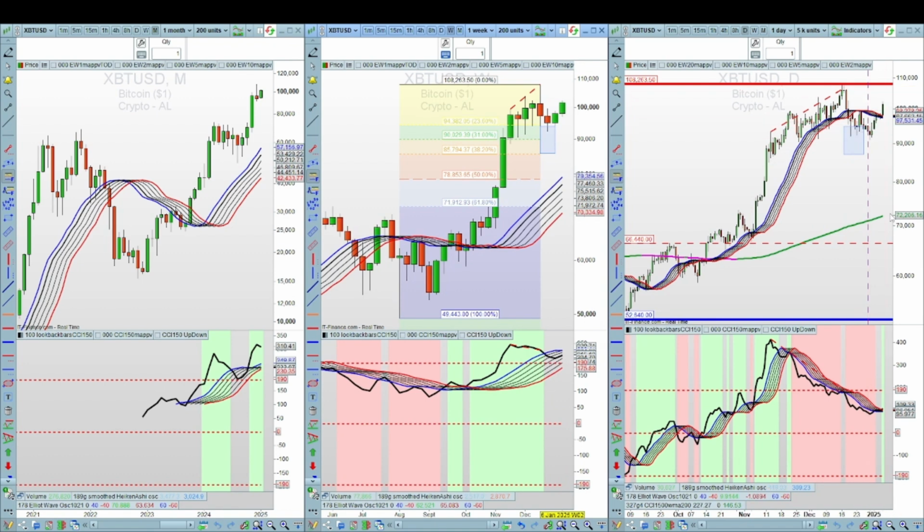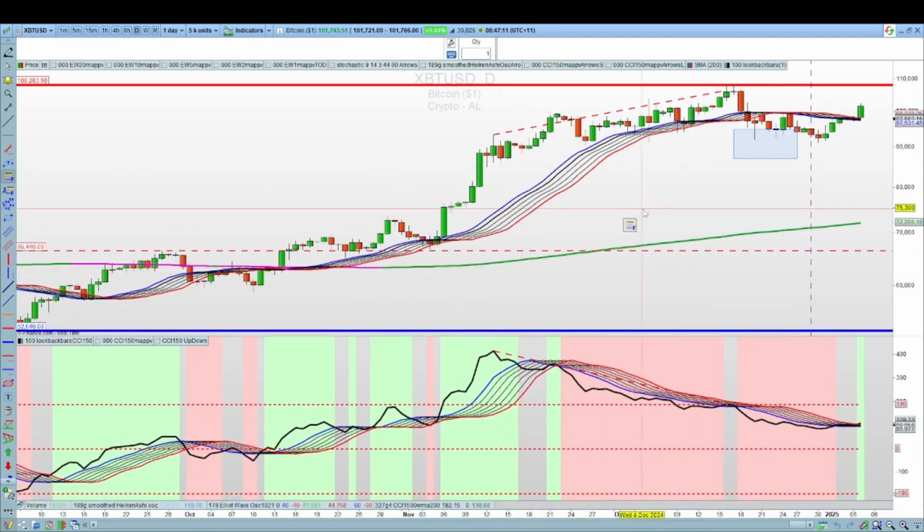On the daily, we did have another bearish divergence here. This is independent from the weekly. So on the daily, we've got lower highs on the CCI versus higher highs on the price. It hit this resistance up there at 108,263, broke down, hit our minimum target range. That's a 23.6% Fibonacci level, and it's bounced out of there.